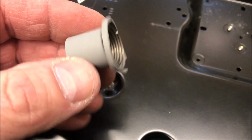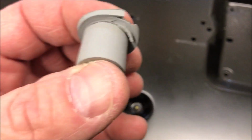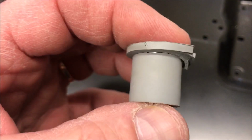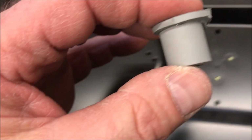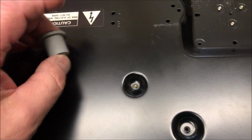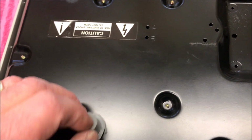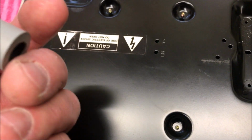I learned something new. This piece that looked like sort of a well for the foot is actually part of the rubber grommet at the top. I guess it's just dry rotted and come off. It should be sitting like this. Now, none of them do. All of them have separated. Every single one of them. There's no way to fix that, and I don't know if I can buy that boot online.